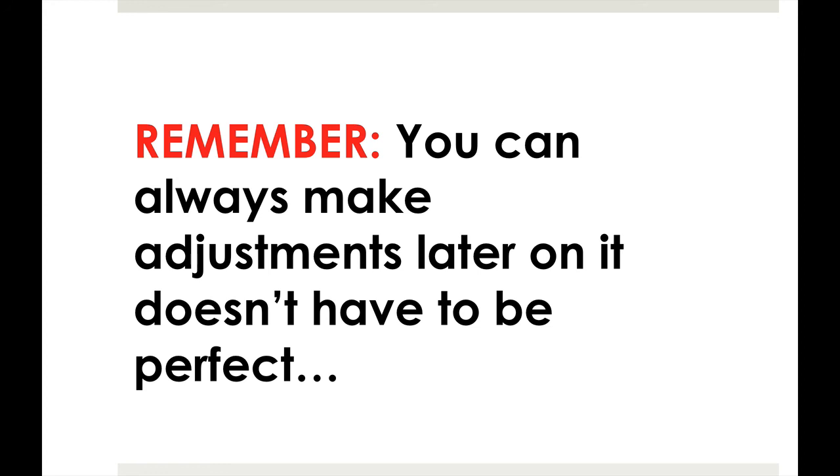And last thing, guys, you want to know is just remember you can always make adjustments later on. It doesn't have to be perfect straight from the off. You can always go back. You can always change your product picture. You can always change your description. You can always add more to your About Us page. You can add more images. You can add more products. You can always do more. The main thing is just getting started.